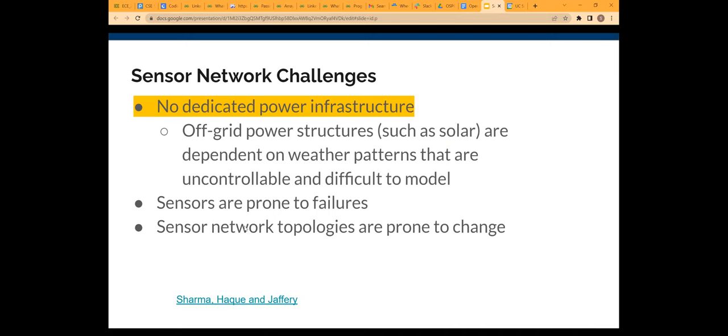So why aren't sensor networks more adopted if they're so helpful? Well, there are some challenges to implementing these sensor networks, especially outdoors. Sensors and sensor nodes are prone to failure. And especially in a wildland or agricultural setting, the topologies are prone to change.